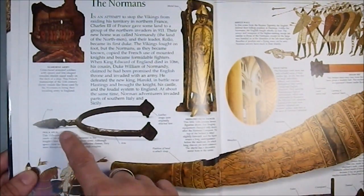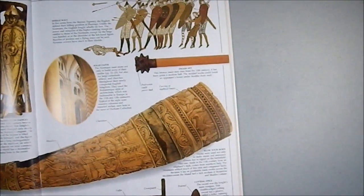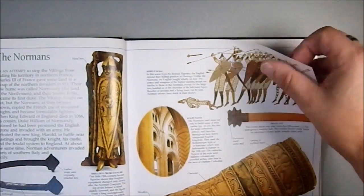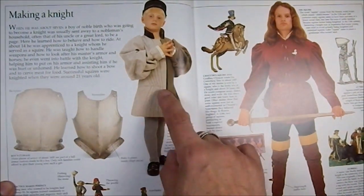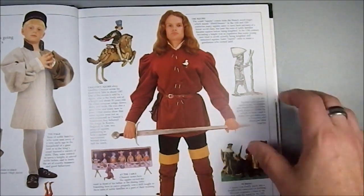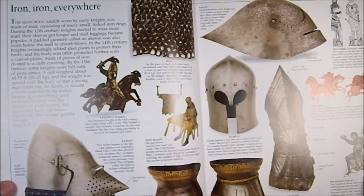Gee, that's not really nice. It's not very nice to your horse, now is it? There you go. It's a very short-hafted mace, an early design. Making a knight, so the early training sections. It's a nice canvas on that one. Slightly older person training to become a knight once they hit adulthood.